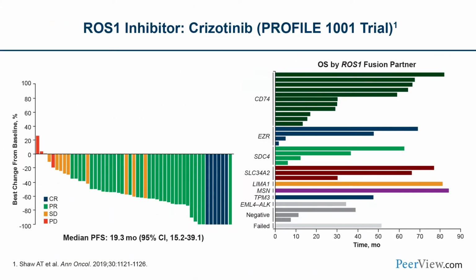ROS rearrangements, we know, occur also in a small segment of our patients. Crizotinib is a ROS inhibitor, and it has been one that's been used with great effect in these patients. There's a very long median PFS. These patients seem to benefit for quite a long time with targeted therapy, and these are data from the PROFILE trial of Crizotinib for the ROS1 subset.